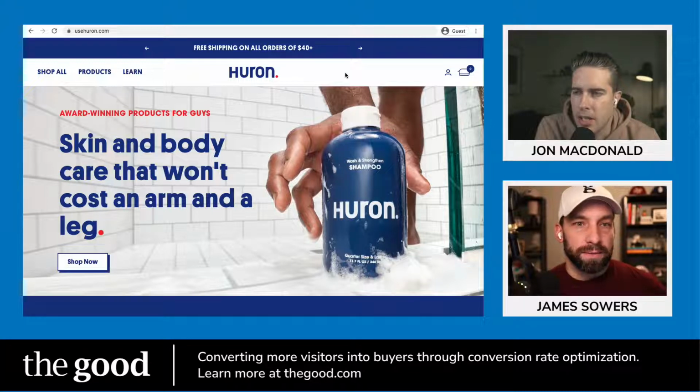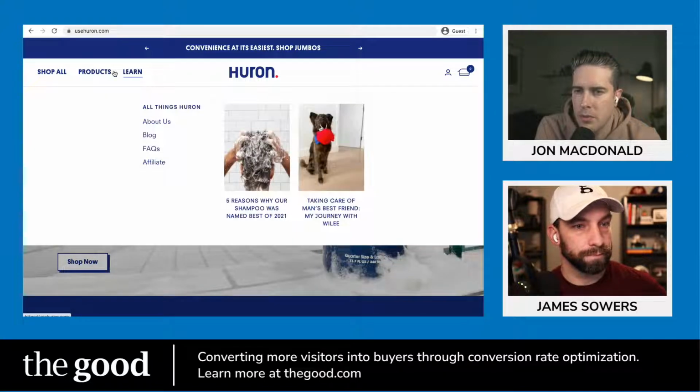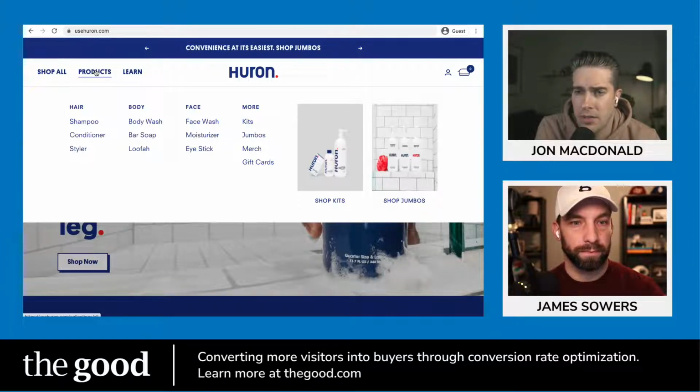I'm not in love with the navigation either, right below that. Shop all products and learn doesn't tell me anything about what they do, right? I would really eliminate that navigation and just do hair, body, face, and more. That would really be a great navigation because I get it. You have products for hair, body, and face. And then if there's other stuff you want to do under more, okay, great. That's where I can find the miscellaneous. That's going to make a much better navigation.